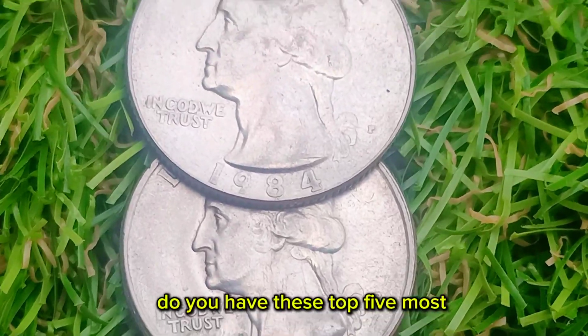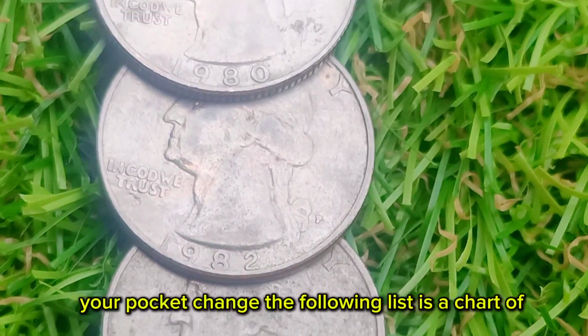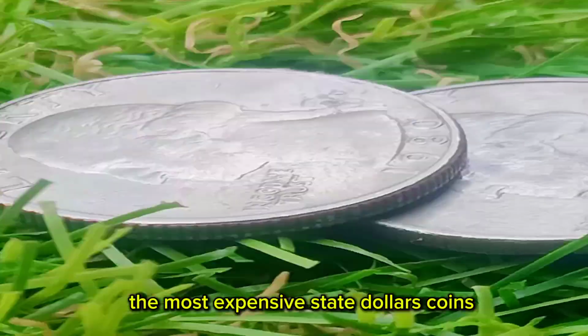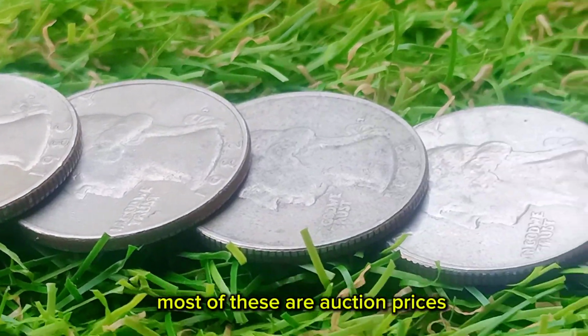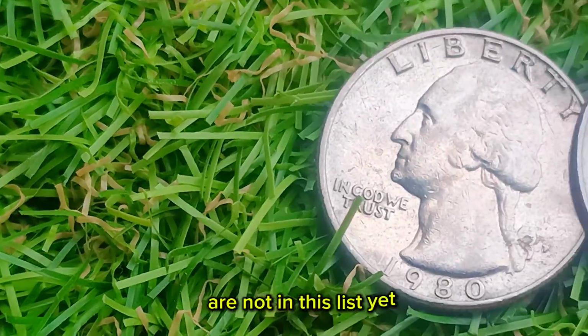Do you have these top 5 most ultra-rarest Washington quarter dollars to look for in your pocket change? The following list is a chart of the most expensive state dollar coins. Most of these are auction prices. Several private sale prices over $1 million are not in this list yet.